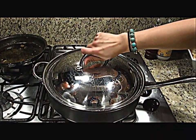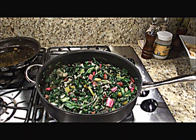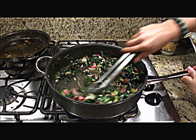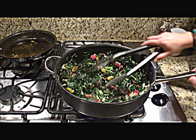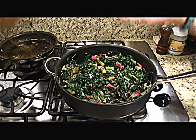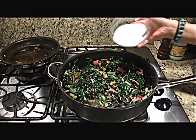Okay, let's check on our Swiss callaloo. So we're getting it wilted down pretty good here. Now we're going to add some coconut milk. Hold on, let me stir this up real quick first. How's it smelling? It smells good. Good stuff? Oh my god. It smells so good. Get a little locked in there. It smells delicious. Awesome. Alright, here we go with the coconut milk.